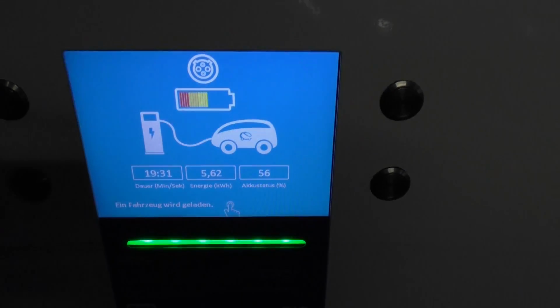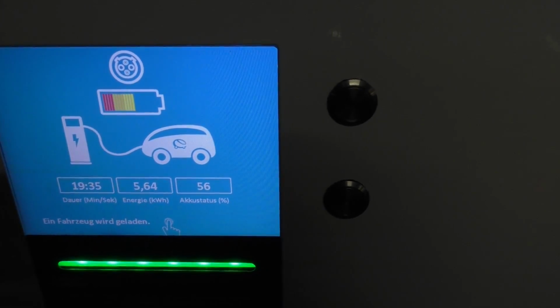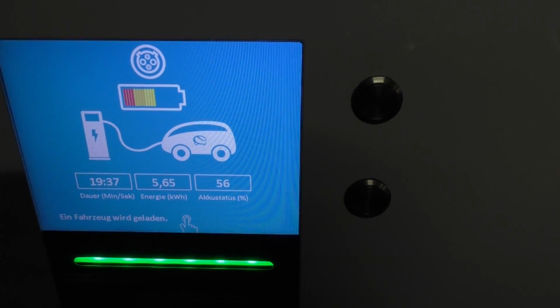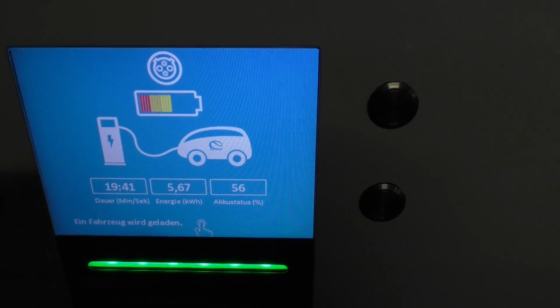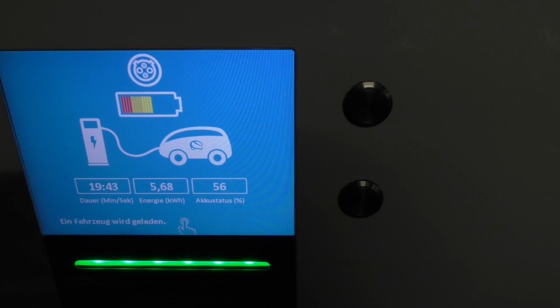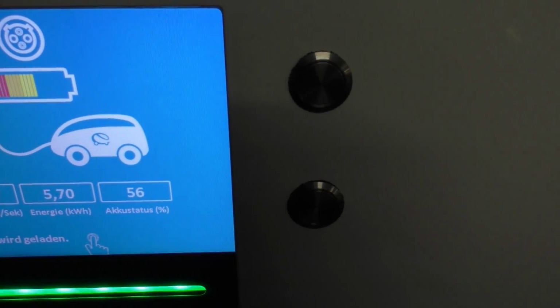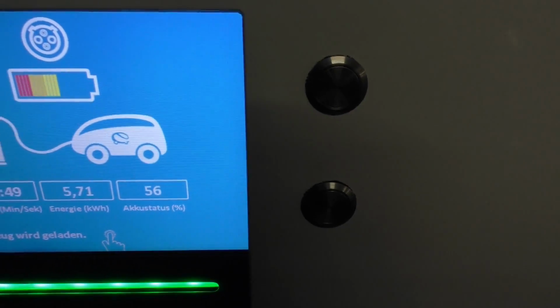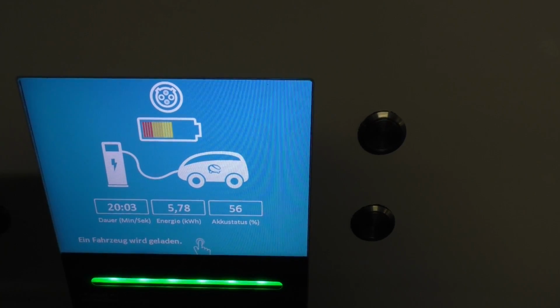So now, here in the summary, after almost 20 minutes, we got 5.63 kilowatt hours, and this is more than 10% of the whole battery capacity that the Nissan Leaf has, and we're coming from 40% and arrived at 56% now. Means in exactly 20 minutes, 16% more.